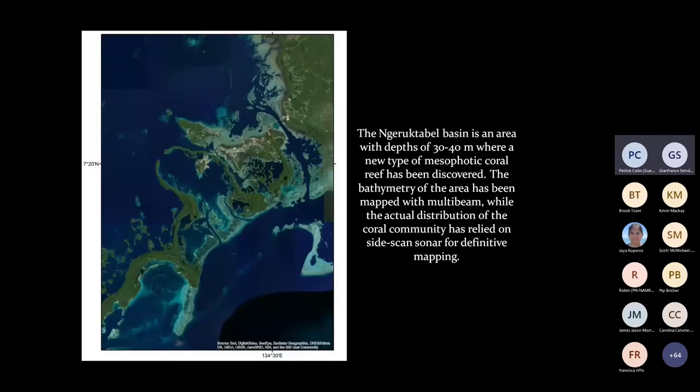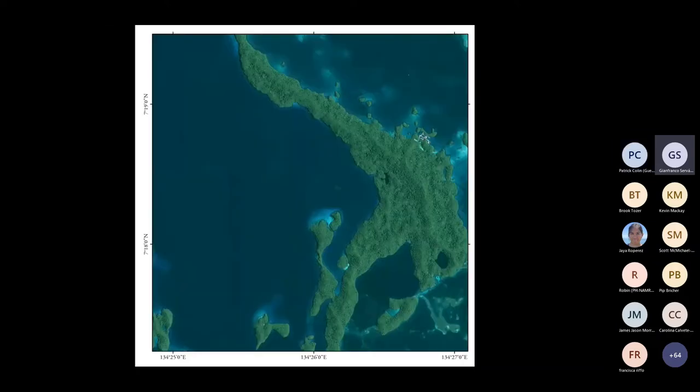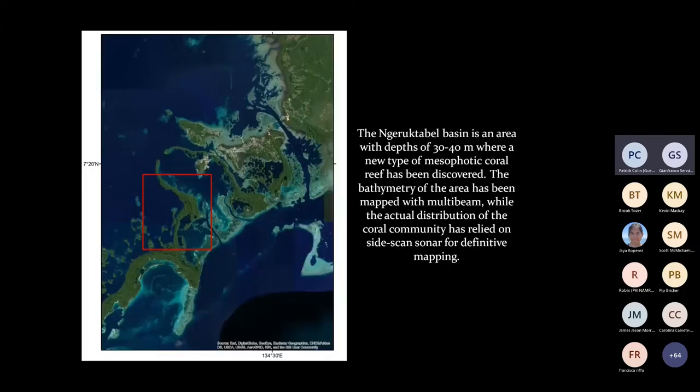And then a second area is what we call the Naruktabel Basin. It's an area with depths of 30 to 40 meters. And this was interesting because it has a new type of mesophotic coral reef, which had never been observed before. This is a very exciting discovery. So the bathymetry of the area has now been mapped with multi-beam, while we had to rely on side scan sonar to do the definitive mapping.